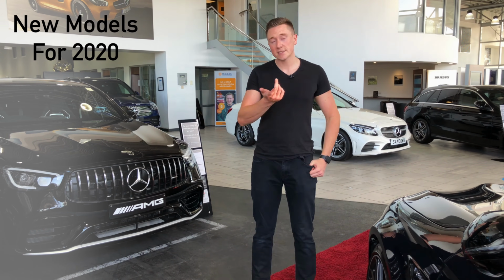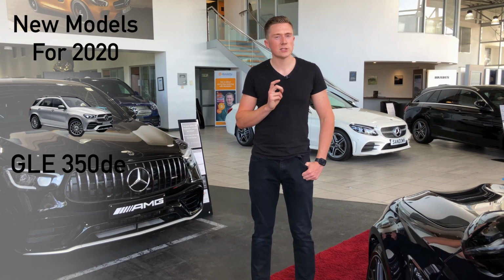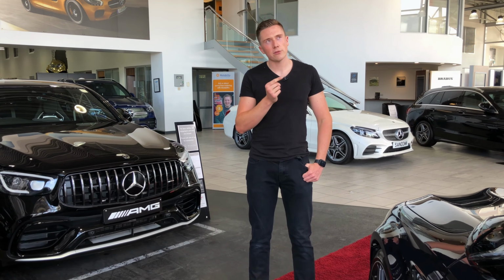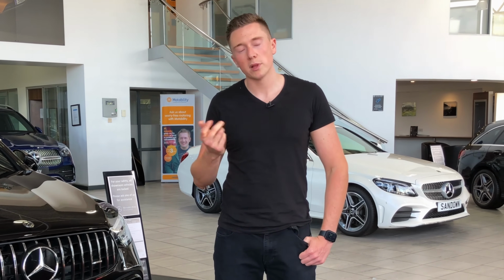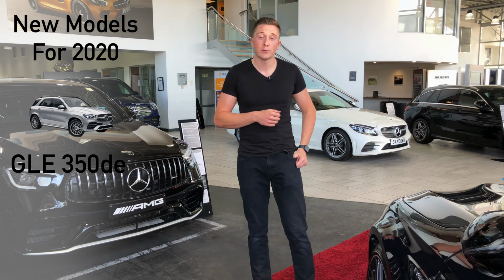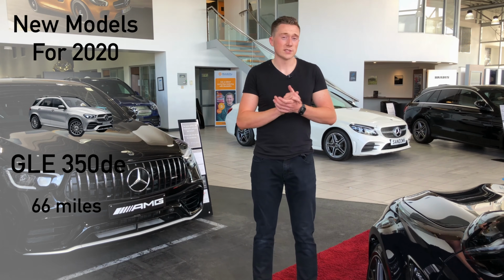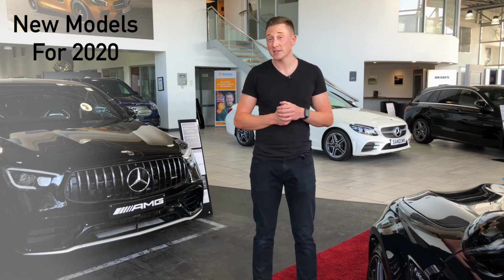Adding to this list will also be the GLE Hybrid, so the GLE is going to get one too. If I'm not mistaken, it actually features the longest name I think I've ever seen on a car. A GLE 350 DE AMG line Premium Plus with driving assistant package. Joking aside though, it will be able to do up to 66 miles on its electric powertrain, and then also you'll have the 2-litre diesel engine just in case you do any longer journeys. So the mileage on that car on electric is amazing, it's really good.